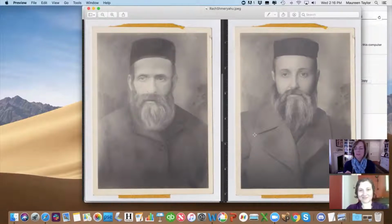Who's depicted in this photograph? Yes. So he never came over from Poland. He lived there and died there. And from what I know, he was a religious man with a very nice, healthy beard.